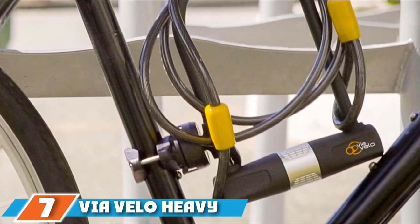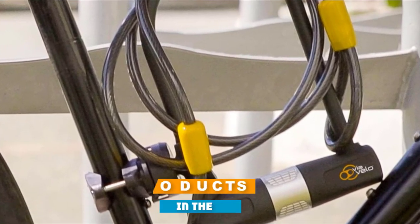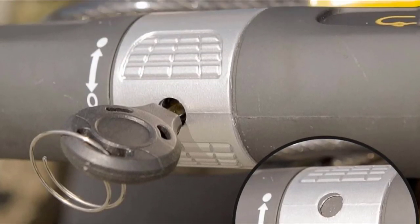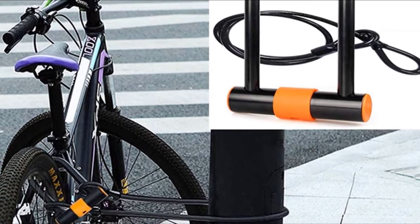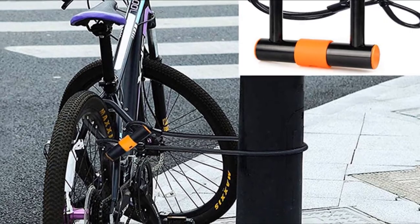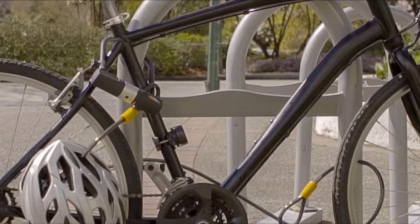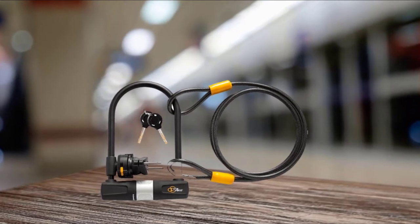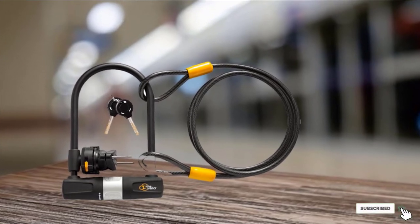Moving on to number 7 with the Via Velo Heavy Duty Bike U-Lock with Cable. This 3.2-pound, key-operated lock from Via Velo provides the security benefits of a U-lock plus a cable lock. Its 14mm hardened steel shackle protects against cutting and leveraging, while a double bolt, all-steel locking mechanism offers double the security against prying and jacking. The heavy-duty bike U-lock with cable features a flexible and nearly 6-foot-long woven steel cable that can secure both wheels and any accessories, such as a helmet. A PVC coating protects both locks from the elements, while a lock debris cover keeps the keyway free of dirt and grime. This Via Velo bike lock also includes a mounting bracket for compact storage of both locks.